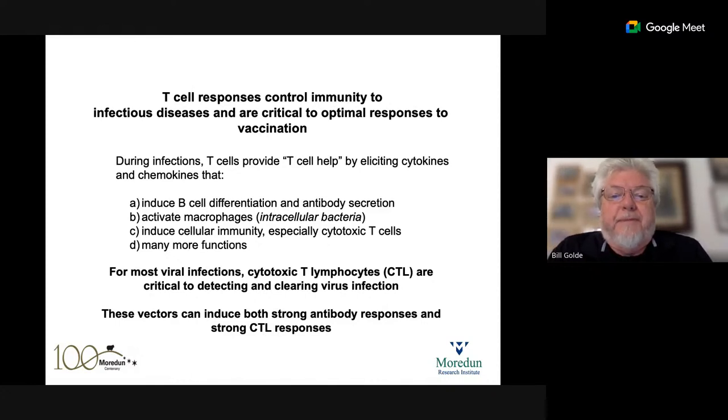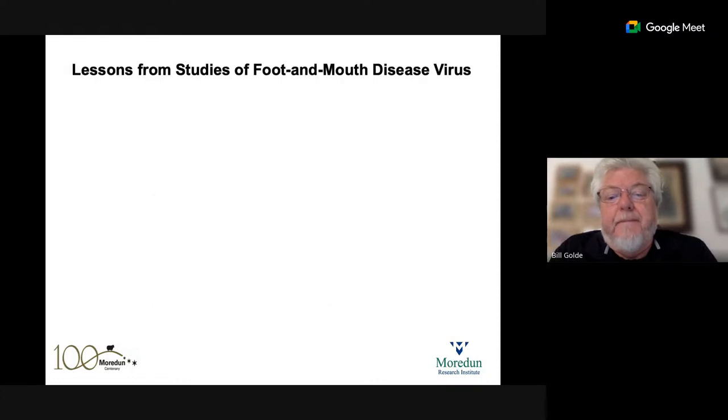The helper cell response, in addition to what I said, can also activate macrophages to control intracellular bacteria like mycobacteria. And there's many other functions that the cytokines and chemokines that this class of helper cells make to control infections, including parasitic infections, even large roundworms and things. But I'm a virologist, so let's concentrate on the tiny little pathogens I like to work with.